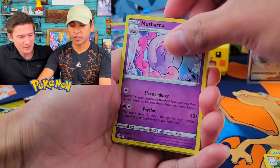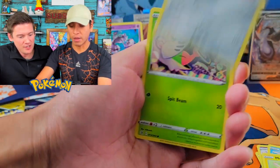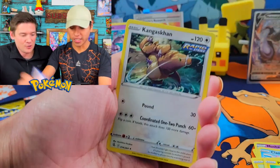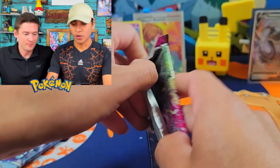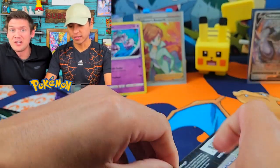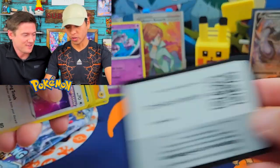Ooh. Graveler, Mushroom, Morpeko, Kenmori, Shelmet, Puzzle, Persian. That's a cool cat card. And Kangaskhan. Nothing. Okay, I felt it was heavy. So hopefully I am right. You usually are, Diego. I'm just happy because I might actually beat you in something. Or maybe not.